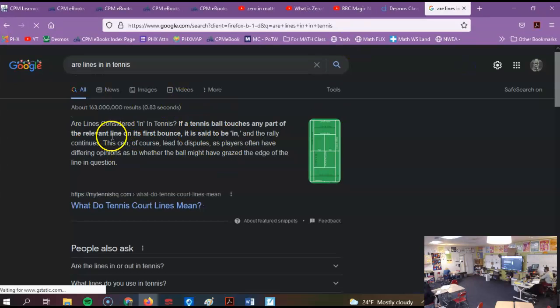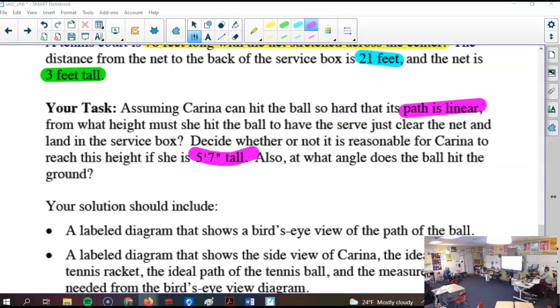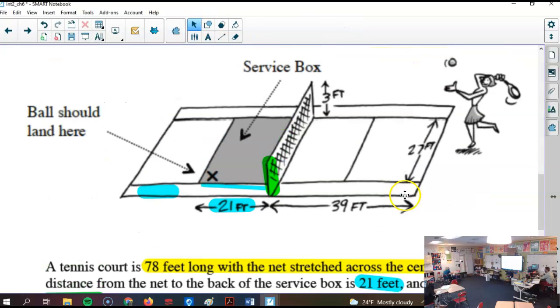The question you keep asking: are lines considered in tennis? If a tennis ball touches any part of the relevant line on its first bounce, it is said to be in, because a tennis ball can't bounce twice. So lines are in. But the numbers that we're using are the numbers that are given, really.